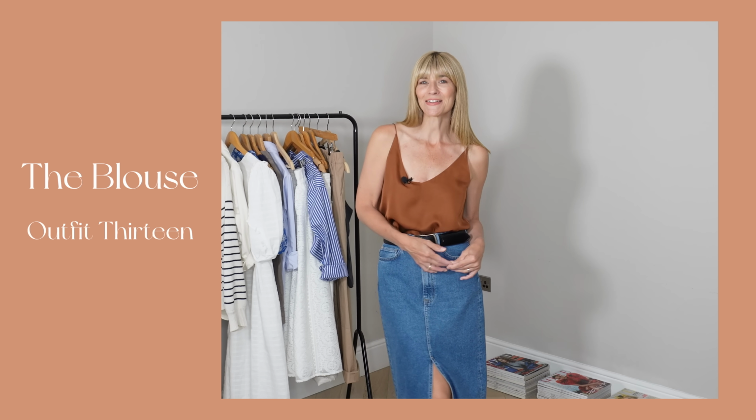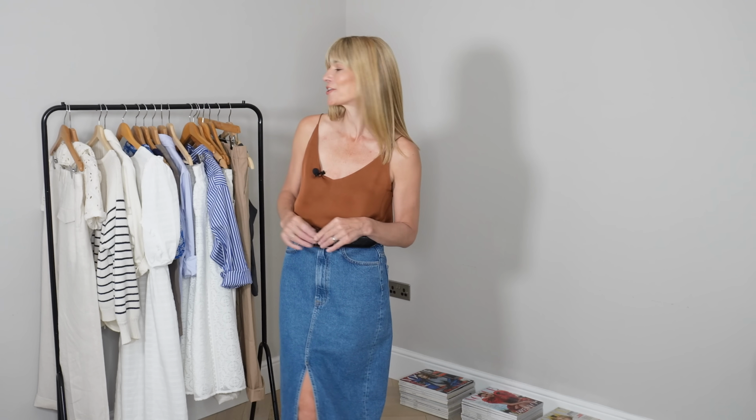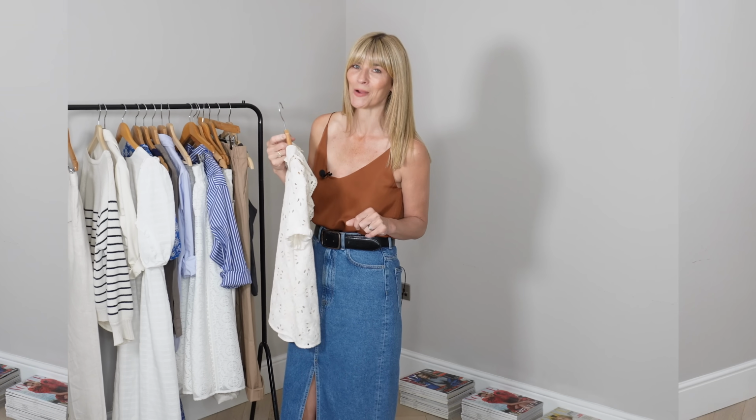Now, while I love styling all my camis and shirts throughout summer, I never underestimate the power of having at least one beautiful blouse in my capsule wardrobe. So I decided to go with this beautiful one that I got from Suzanne a couple of months ago. And here I have two different ways I would style it.